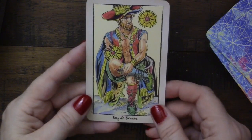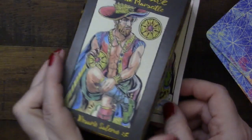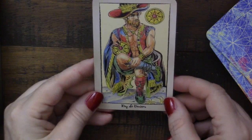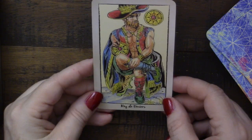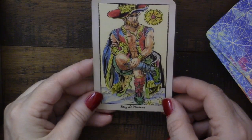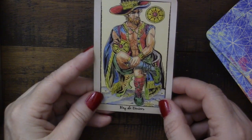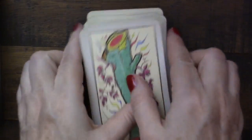And he's probably my favorite of the kings, and he is on the box as well. But he just looks so old style Marseille. He looks so confident. I love the red beard. Yeah, he's probably my favorite of the kings. So there we have it. I mean, it is absolutely gorgeous.